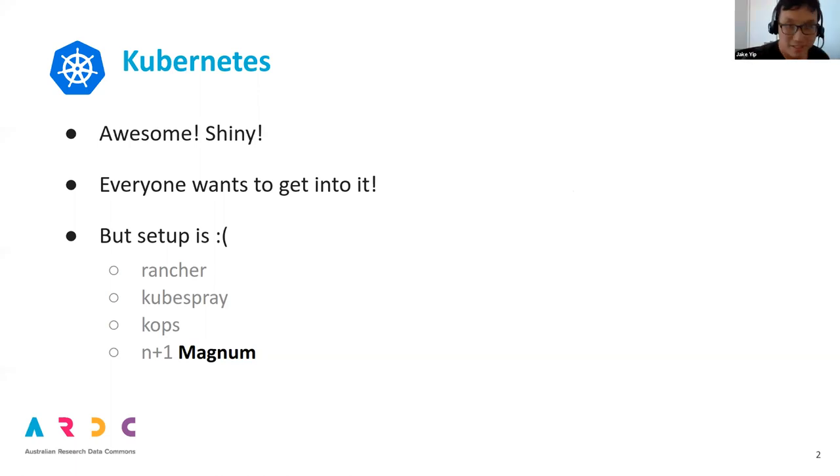So, what's Kubernetes? I guess a lot of us have heard of Kubernetes as something new and shiny, and everyone loves it and wants to get into it. Unfortunately, using it is fun, but setting it up is not really that fun. There are many different ways of setting up Kubernetes, like Rancher and Kubespray and so on. And in the technical field, when there are N solutions that do not really work well, we come up with an N plus one solution. So the N plus one solution is Magnum.